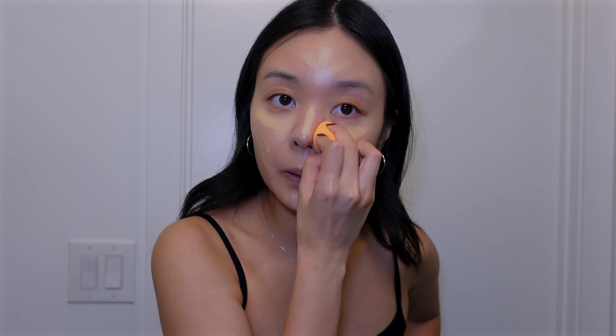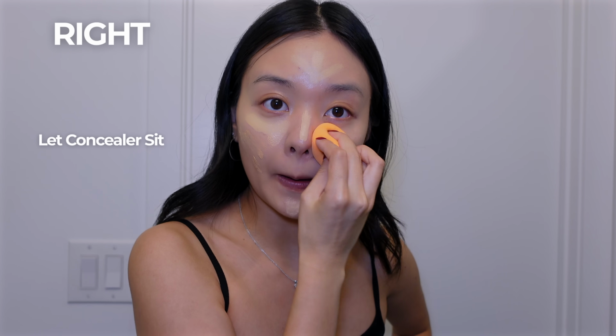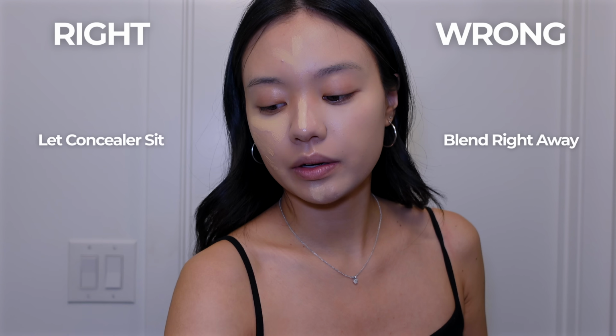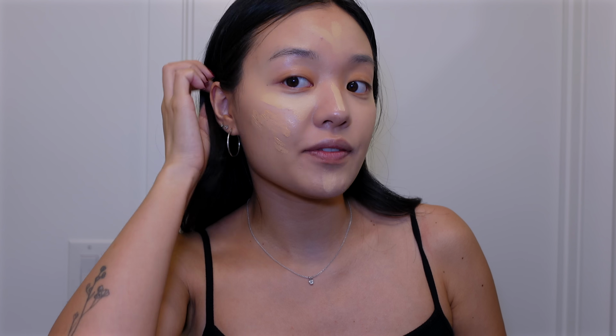The thing is, you want to let your concealer sit for a while before you blend it in. So on the incorrect side, I'm blending it in right away. So that's already blended. But this side, I'm going to let it sit and marinate for a little bit. It needs to dry out just a little bit before you blend it so that you can get a good amount of coverage on the areas that you actually put it on. Otherwise, especially in this super blemishy area, if I just blended it out right now, it would literally lift the coverage of the concealer almost completely and there would be no point of me putting on concealer.